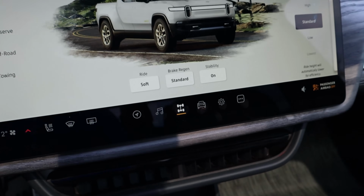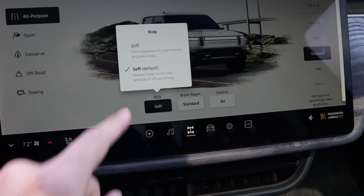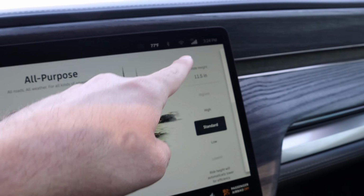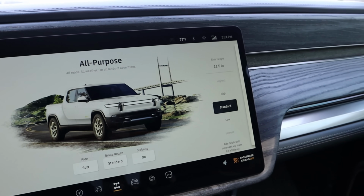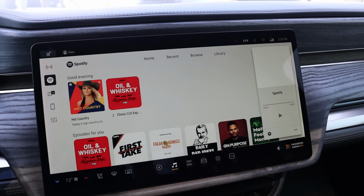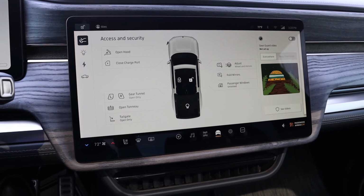And then if we go down here, this is for all the drive mode selects. So notice we have our all-purpose, sport, conserve, off-road, and then towing mode. And you can see the suspension, right? You can change that, and then also the brake regen, you can change that, and stability, you can also change that. And then for the air suspension, notice it gives us the amount right there of clearance, which is really cool. And yeah, moving from that, you got the whole music tab. So overall, great infotainment system. Response time is fantastic. It's easy to use, it's self-explanatory. And so I think that Rivian actually did a really good job with this.